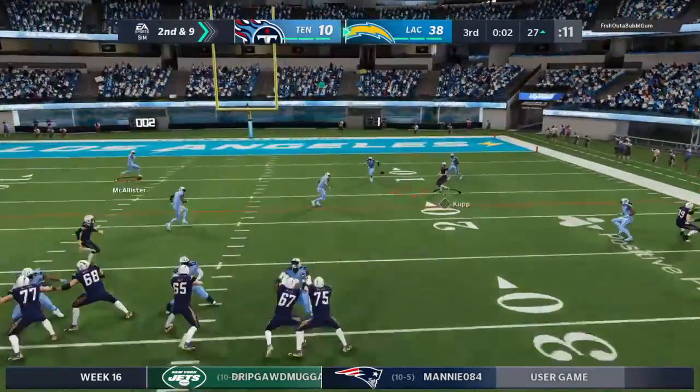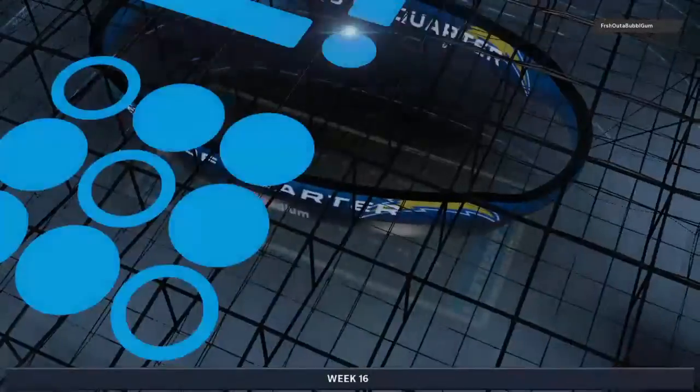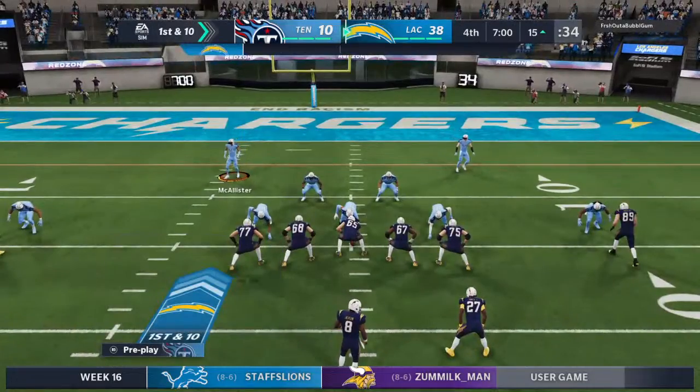From the gun, Jackson. And taking it to the 15-yard line before he's brought down. With the score. Line of scrimmage, the 15. It's 1st and 10.